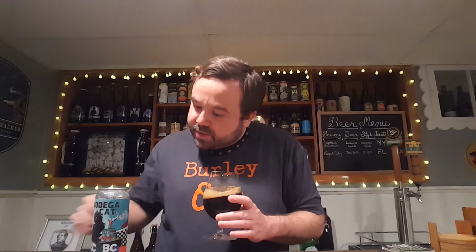Let's go ahead and dive our nose into it and get an aroma. Ooh, so big chocolate, roasted malt notes forward, obviously like any traditional stout. I'm actually a little bit surprised that it's not brewed with lactose, because I'm getting a nice little milkiness to it, which is kind of cool. You get a little bit of hop presence going on there as well.